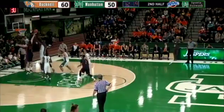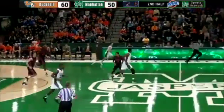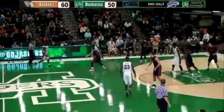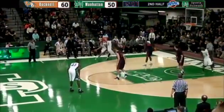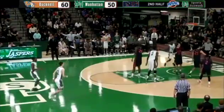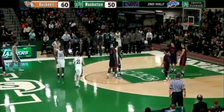1-1. Missed on the front end. Rebound tipped around. Fought for it. Falls to Shane Richards. That's the fifth board of the night for Richards. 12:12 to play here in the second half. Manhattan looking to get it back down to single digits. They can on this possession. Richards, 18-foot jump shot on the way. Too strong, no good. Rebound knocked out of bounds by Zach Thomas.